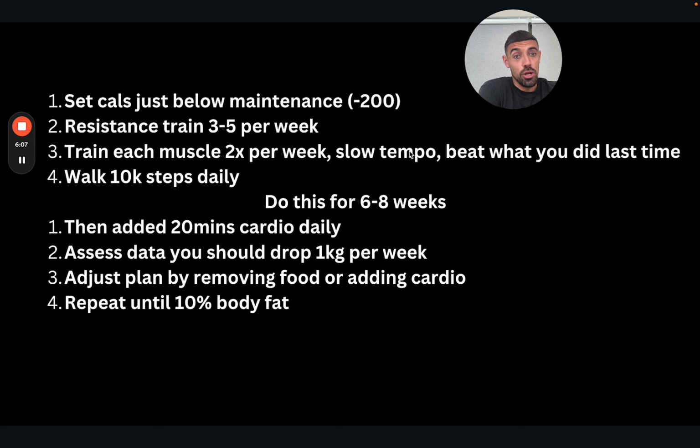Running outside accumulates fatigue, accumulates joint stress. Doing walking on an incline treadmill, not so much. The heel strike is significantly lower. A bike would be even better, and a cross trainer is also a win as well.